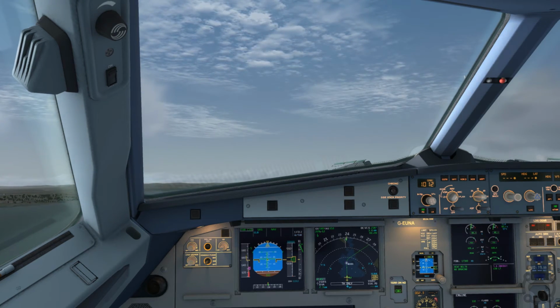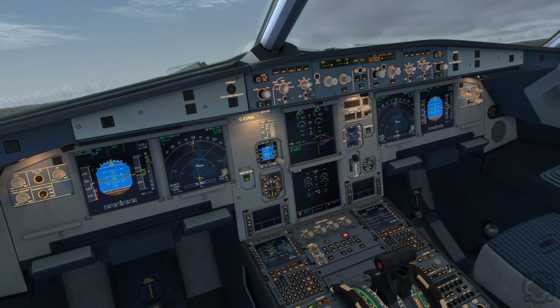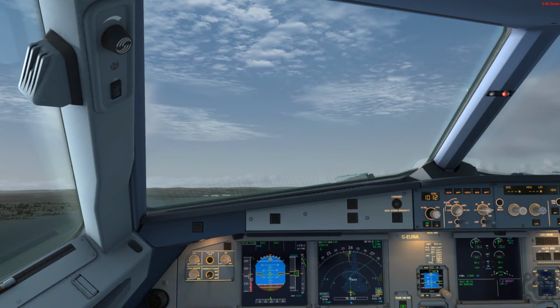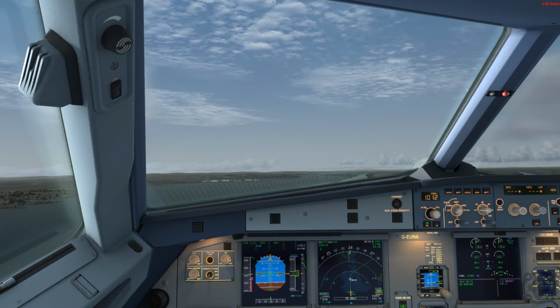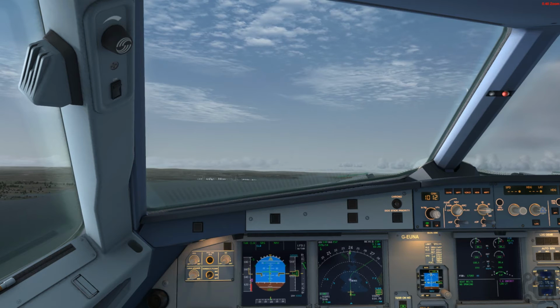Speed 851, reduced to 180 knots. 180 knots, speed 851. Shuttle 14 Papa, descent to altitude 3,000 feet. Altitude 3,000 feet, Shuttle 14 Papa. Direct ticket in, 36 Juliet. Chris 36 Juliet, roger. All right. Movement 232, contact tower 18.5.